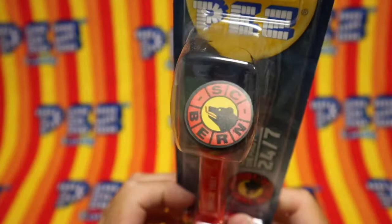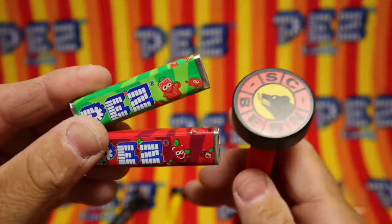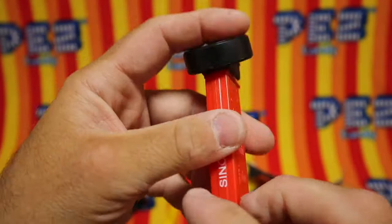Yeah, this one comes with some different candies. This one comes with strawberry and cherry. And it's on a 7.5 made in Hungary stem. Again, it says the same thing, 1931.